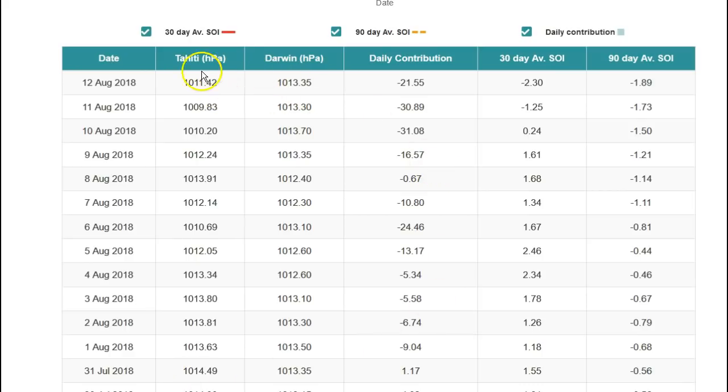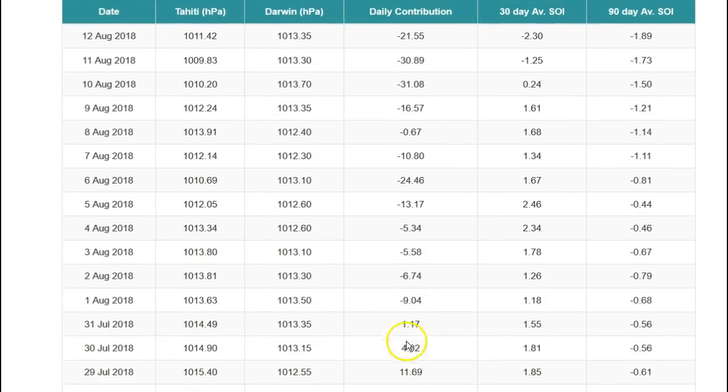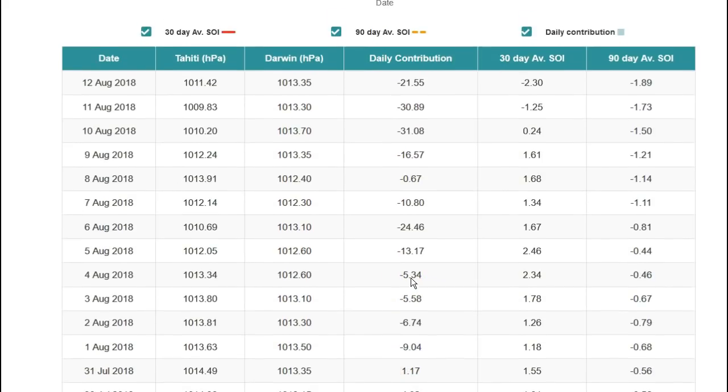So we look at the Southern Oscillation Index, the difference in pressure between Tahiti and Darwin. Negative numbers over a moderate period of time suggest the active phase of the MJO. Over a long period of time they suggest El Nino. All right, index today, minus 21.55. Yesterday it was down minus 30, minus 31. Look at this, a bit of a trend here. Not a huge trend, a 12-day trend of getting more negative. That's certainly a sign of the active phase of the MJO.